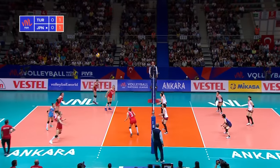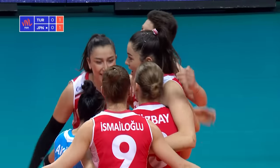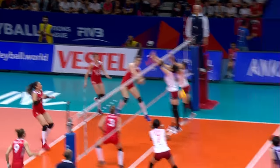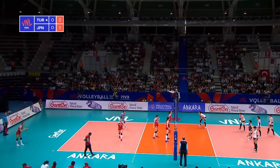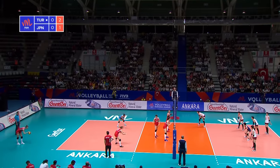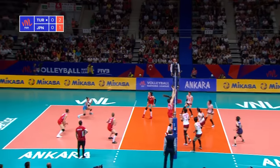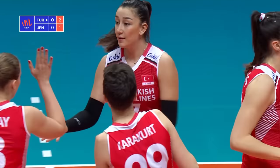It's Karugo with the serve. How about that for a kill at the net from Gunes, climbing high and firing that one down crisply. Not a chance for Kabata to dig that one out. So Ismailoglu with the serve. Backcourt spike finds the, well, I thought it was inbounds, but the point has gone to Turkey.